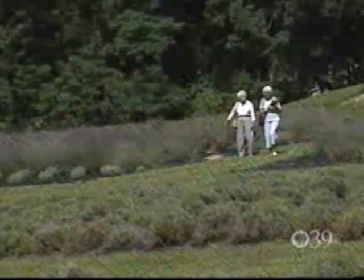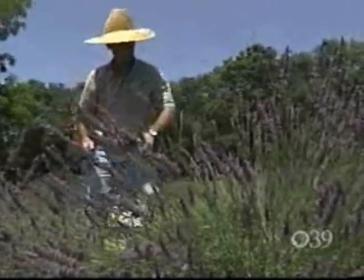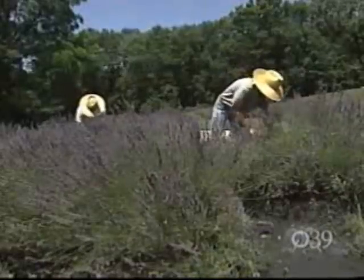Visitors to the farm can spend as much time as they like just taking in the aroma. It's really great to see them just take a walk through the garden or just harvest their own lavender. But the workers have their hands full during the summer months. June marks the biggest harvest of the year.